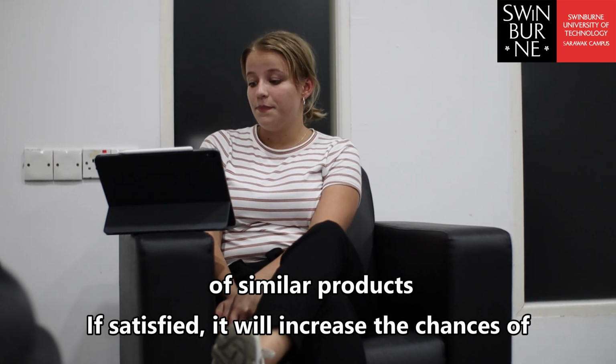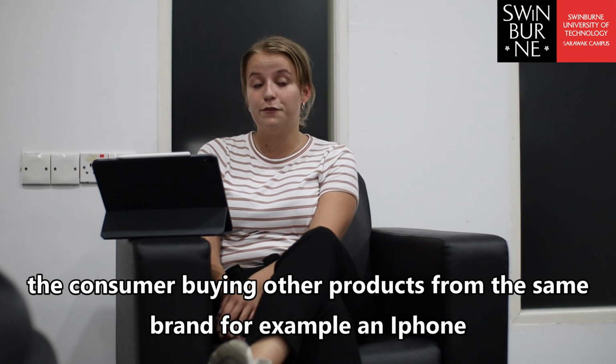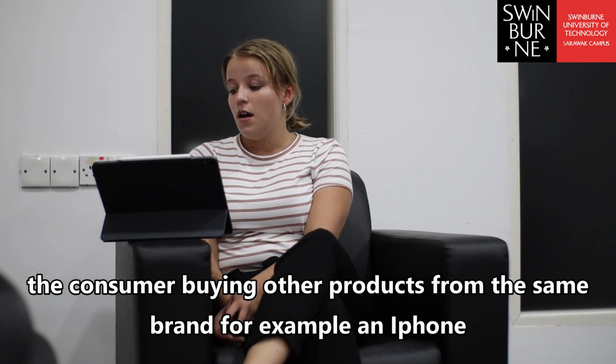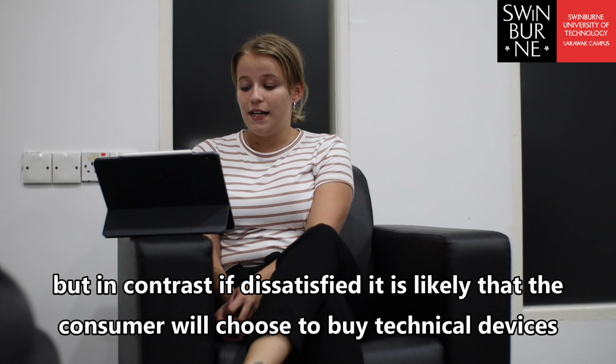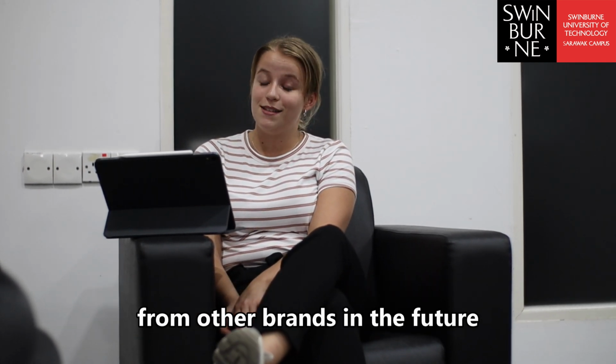Whether or not the consumer is satisfied with the purchase will impact the future purchases of similar products. If satisfied, it will increase the chances of the consumer buying other products from the same brand, for example, an iPhone. But in contrast, if dissatisfied, it is likely that the consumer will choose to buy technical devices from other brands in the future.